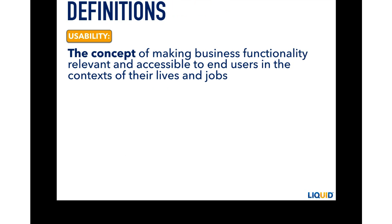So just to rehash that, usability is this concept of making business functionality both relevant and accessible to end users in the context of their lives and jobs. And that last part is really important. In the context of their lives and jobs, a usability solution is something that is relevant to reality, right? It situates itself in the actual day-to-day of end users.